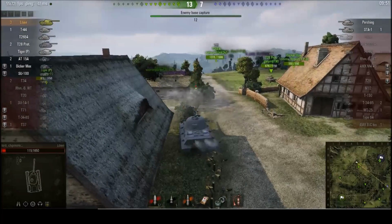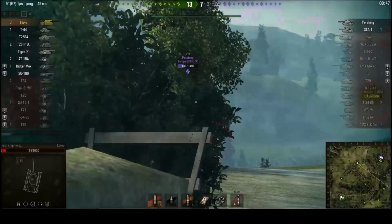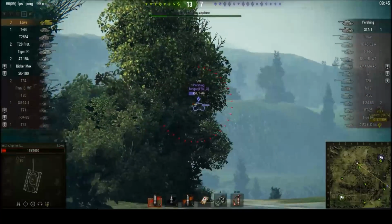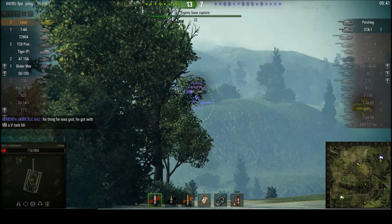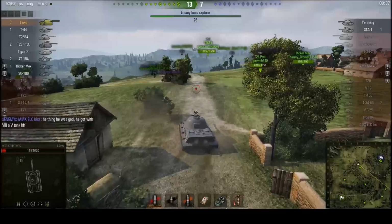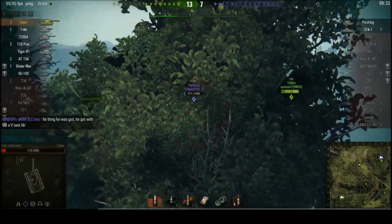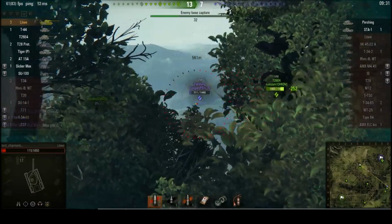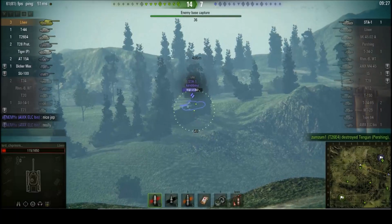I'm just at that point where he's outside my render range, which is kind of awkward. Take a shot, pull forwards. It looks like my shot might have hit him, which would be hilarious. And side of the turret of a Pershing. Yes, please. Oh, I'm not sure if that hit. And... no, he's down. That just leaves the STA-1.